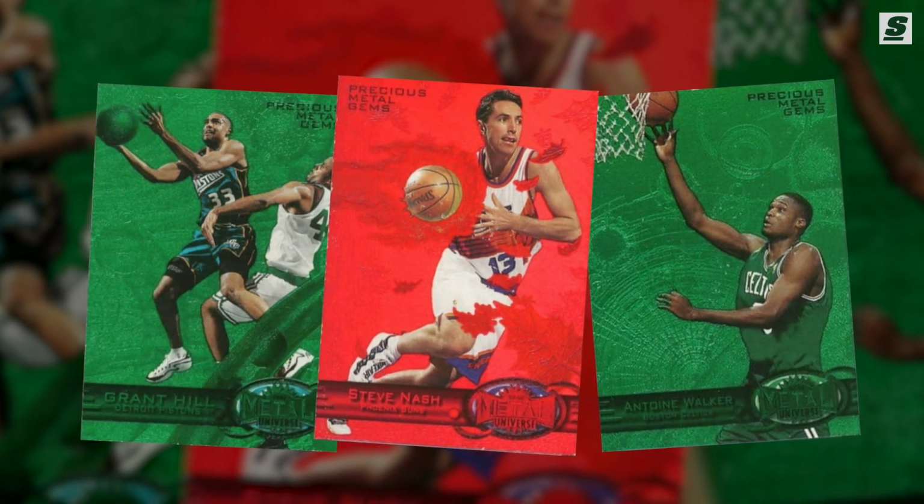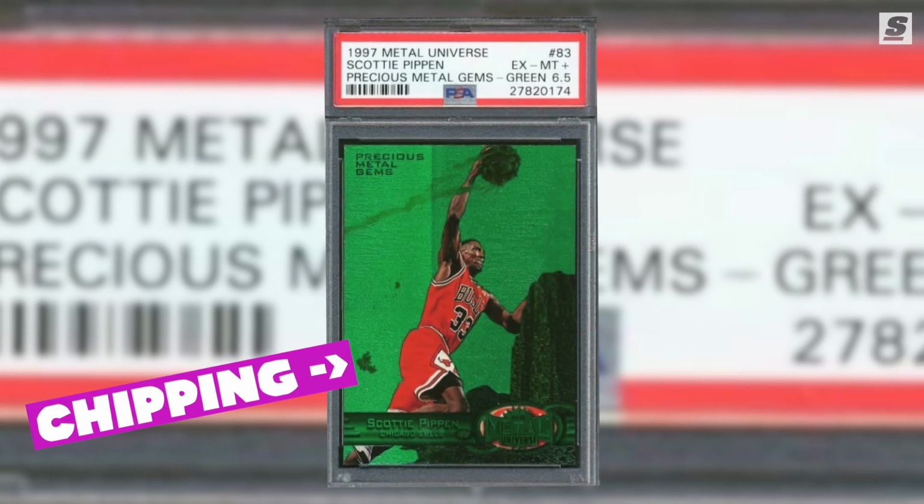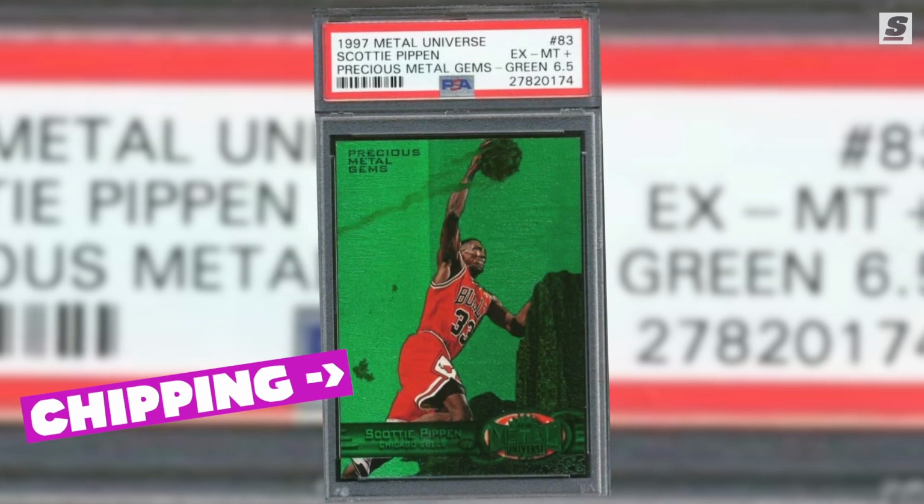PMG cards are some of the rarest and most valuable parallels of all time. Not only were these cards distinct in their look, but they were beyond scarce and limited to only 100 copies. The first 10 cards of the set were green and the remaining 90 were red. Even PMGs of no-name players fetch a pretty penny. And these cards are extremely tough to grade due to natural chipping of the foil. That's why this Kobe sold for $264,000 and this MJ PMG sold for $242,000.